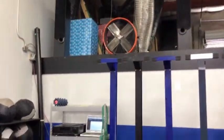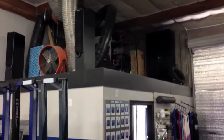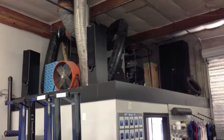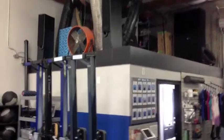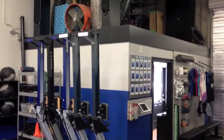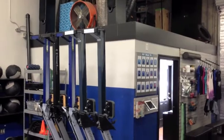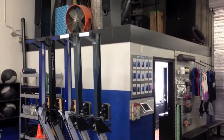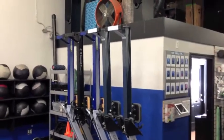I'll try to get a shot up here. On top of the office is some storage. So we keep a lot of supplies and stuff up here, tables that we use for events, things like that. The only way we can get up here right now is by getting a ladder out that's hiding behind the door in the office. I'd like to make this more accessible so we can use it for more storage, maybe clean up some other areas in the gym, but that's the way it is right now.